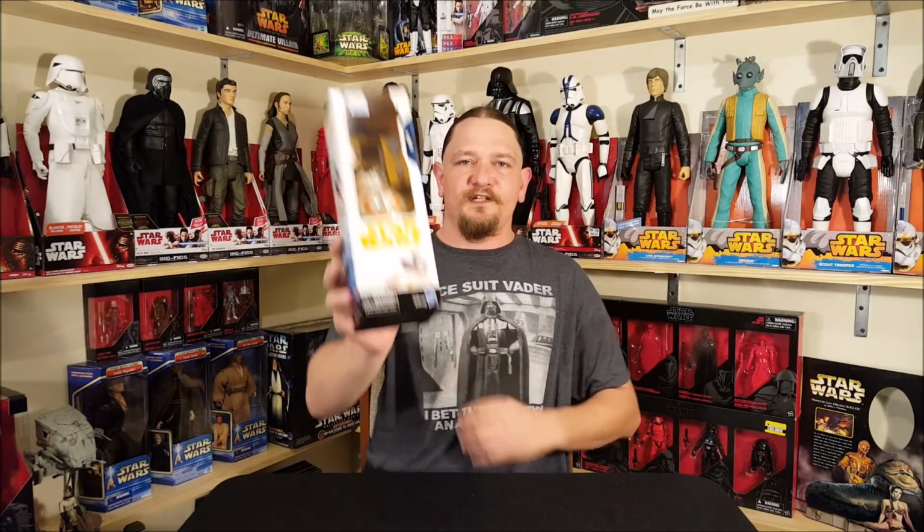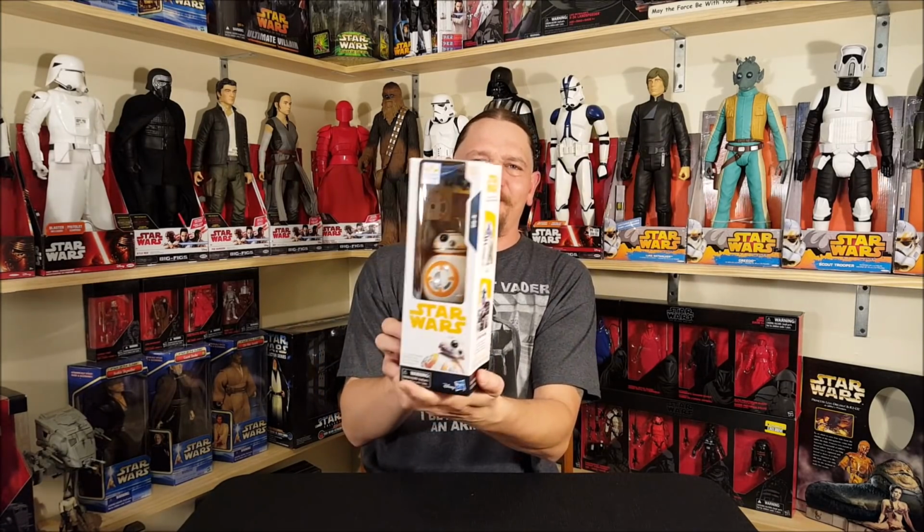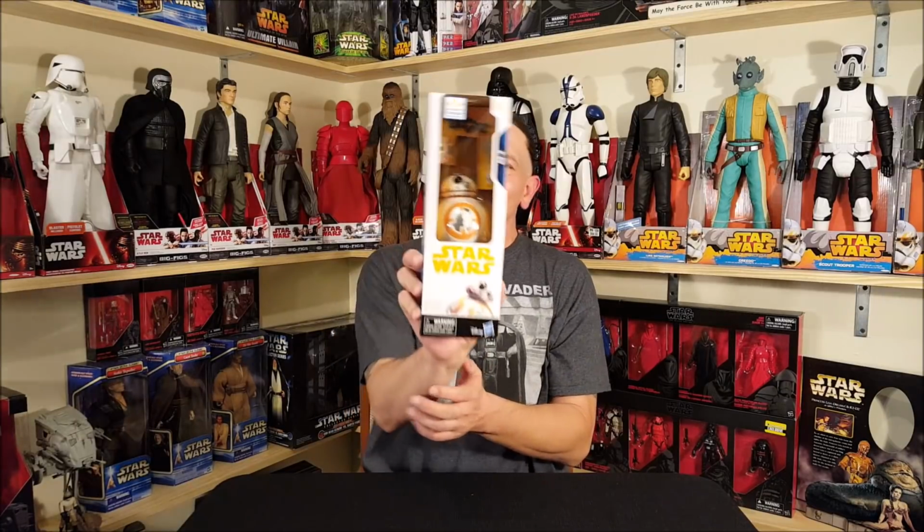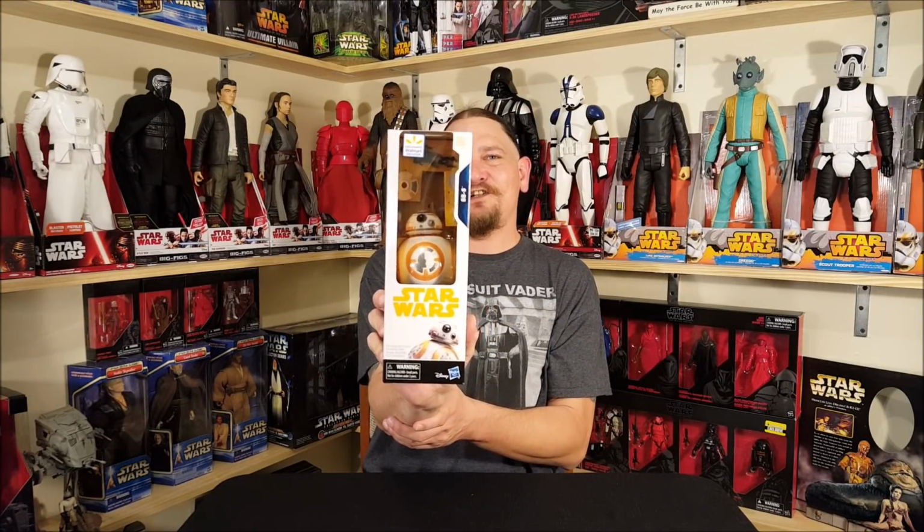Another Walmart exclusive I picked up, and I'm just a sucker for this character. It's a 12-inch BB-8. I actually kind of thought the packaging was cool, how he's in a big box, but he's only like that much of it. Anyway, I think I paid about $8 or $9 for this thing. It was a spur of the moment grab off the shelf when I picked up the Mimban Stormtrooper. So there you go, I got a 12-inch BB-8 Walmart exclusive.